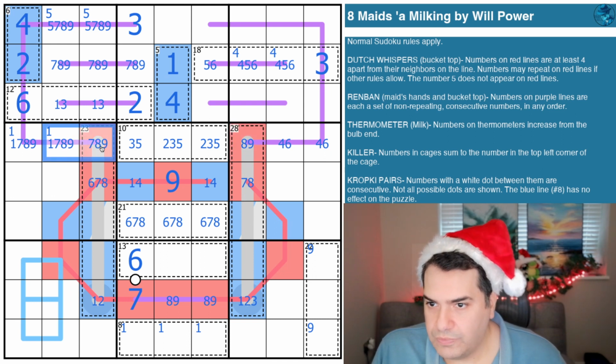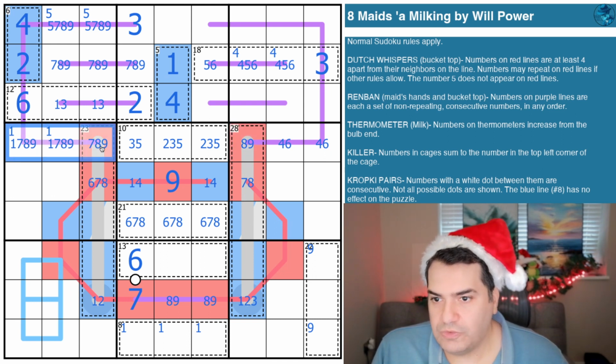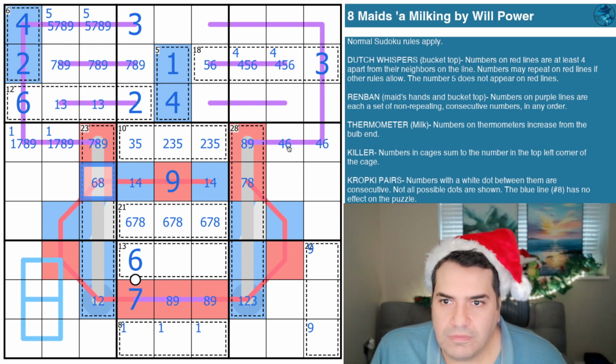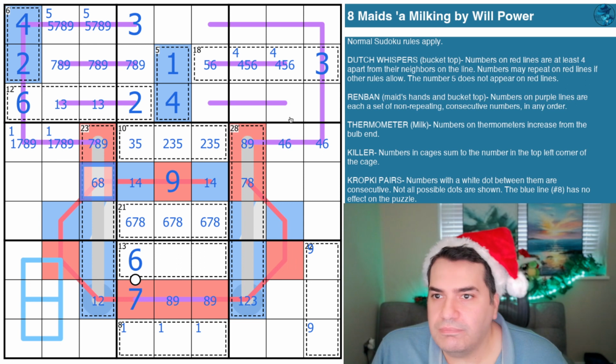7 is in one of these three cells. That's not a 7. Yeah, really clutching at straws. 17 minutes. Goodness, where is the time going? 1, 2, 3, 4, done.